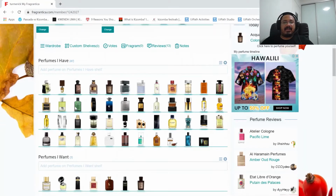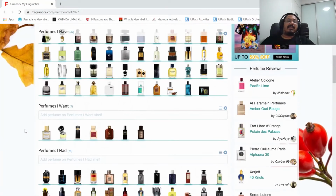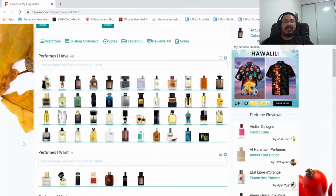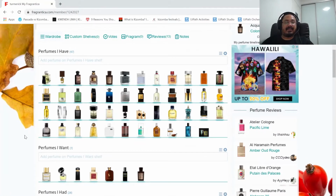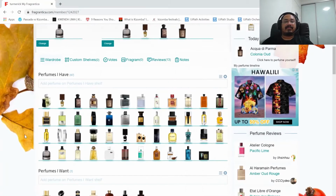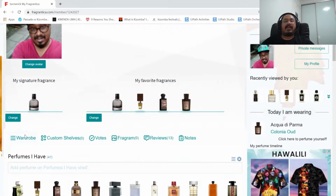I just took some time and kind of rearranged this because I've been smelling lots of fragrances in the past 2 days. I put out ads on the Facebook Fragrantica page and Facebook Marketplace, and I've sold lots of fragrances. I'll quickly browse through these so that you understand. Zoom in a little bit, okay?